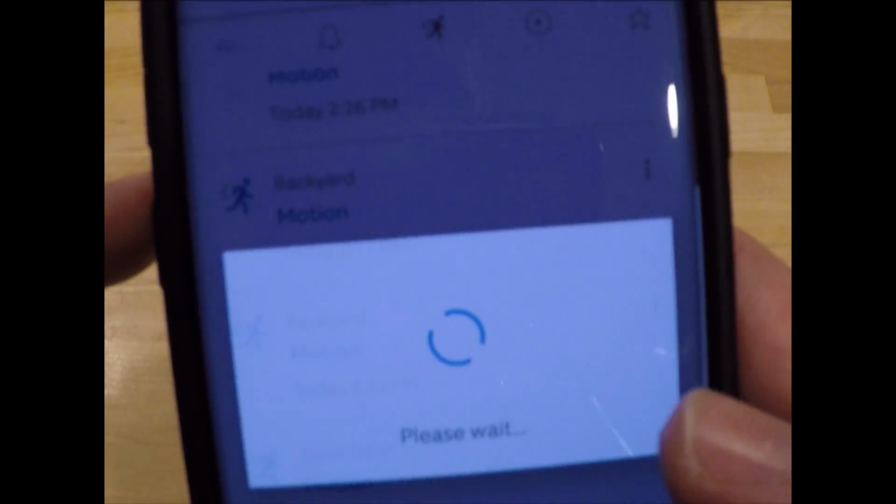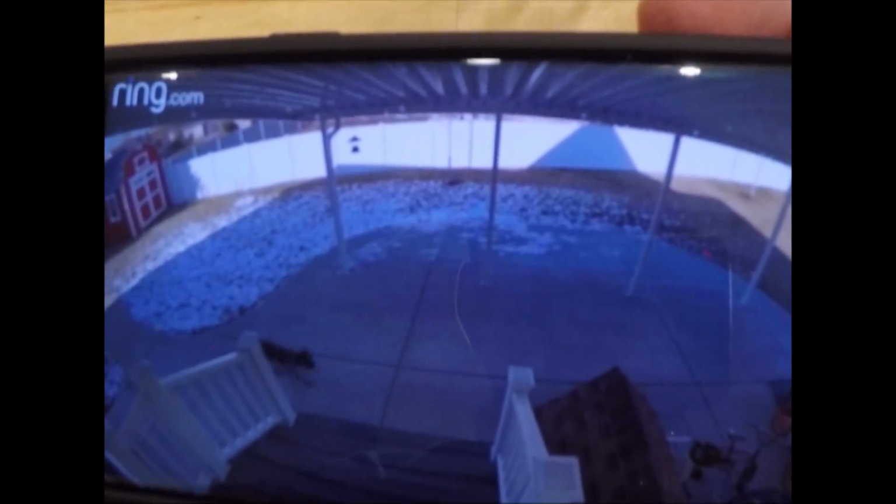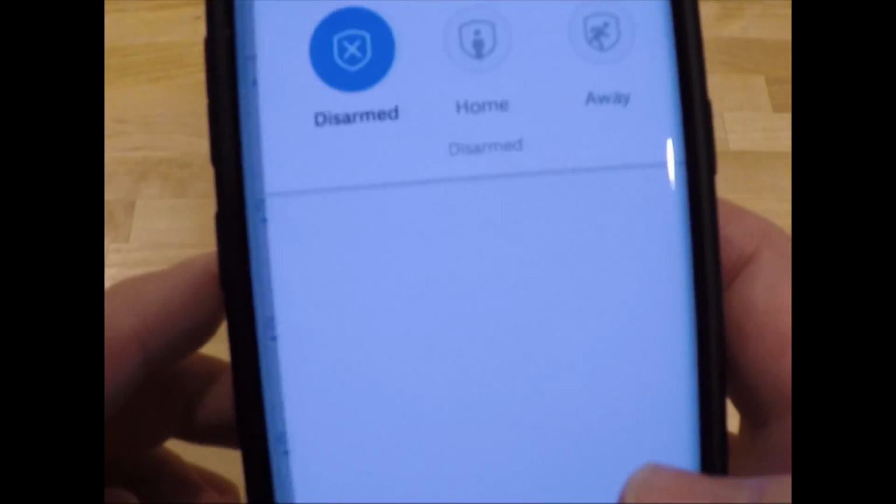If we just pick the backyard here, we can see whose dog is that? No, I'm just kidding, it's my dog.